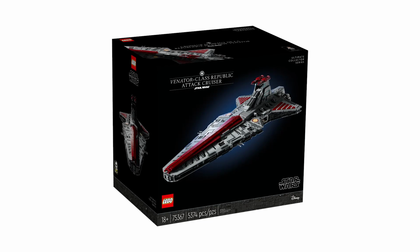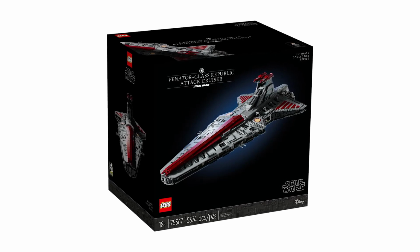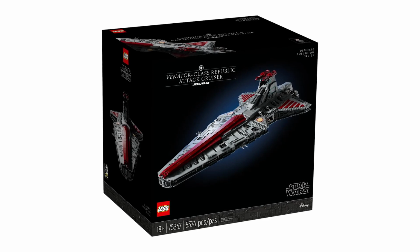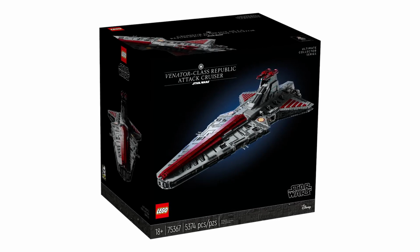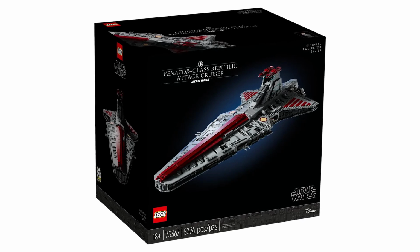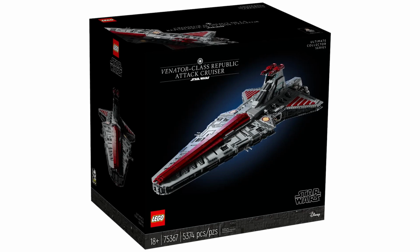Number 2, 75367 Venator Class Republic Attack Cruiser. It took LEGO 20 years from the premiere of the original Star Wars The Clone Wars show in 2003 to give us a UCS set from this series, and they finally delivered in 2023 with the Venator, a dream come true for me and a lot of LEGO Star Wars fans.